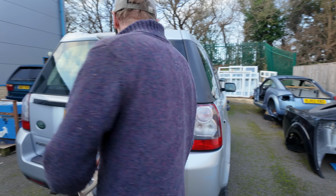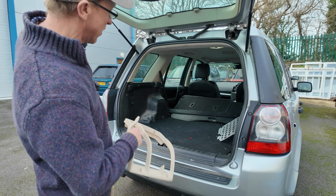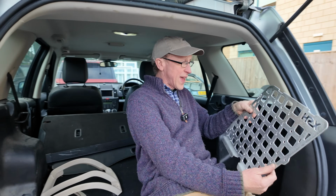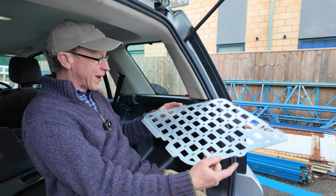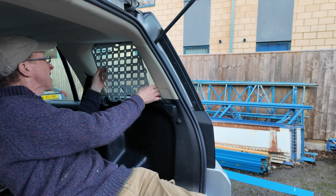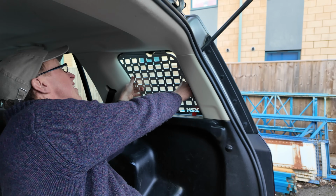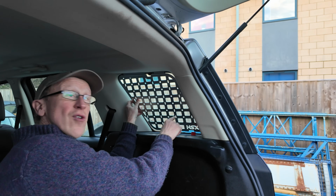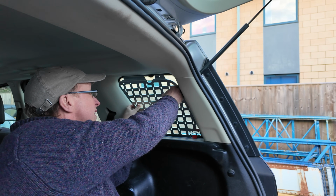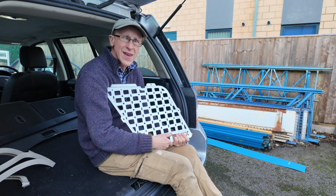Now there is another Freelander 2 project that we're working on. Come on, join me in the back here. We are working on a rear internal molle plate for the Freelander 2. We've got some little prototype clips in here, and it's going to go up in here. I think you have to put it down the bottom first and then push it up the top, and then we've got some clamps that are going to mount it. It will give you more storage space and security in your Freelander 2, because we do still love the Freelander 2, don't we?